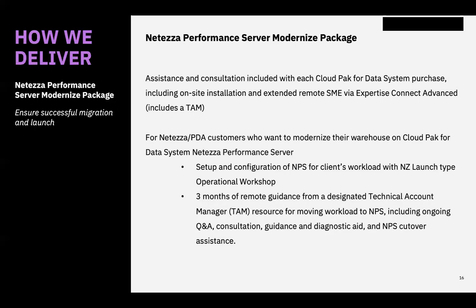Now, a couple other things I want to note here. If you choose to move to the Netezza Performance Server, we want to make sure that you have the comfort in using the new system and the guidance that you know and love from Netezza. So included with every Netezza Performance Cloud Pak for Data System with Netezza Performance Server purchase is what we call the modernized package. And that includes several things.